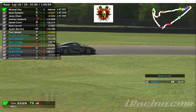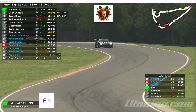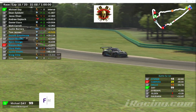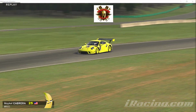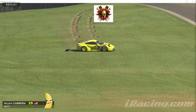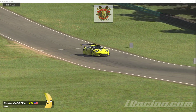All right, let's check back in with the leaders as we're closing in. So there is the turn that Michael Day did get right this time. Oh, Banana Man. I think he's having an issue. Oh, just way too fast carrying speed through turn 10. So that was the area that I was talking about, unfortunately. So he was able to collect it and come back, which is good.